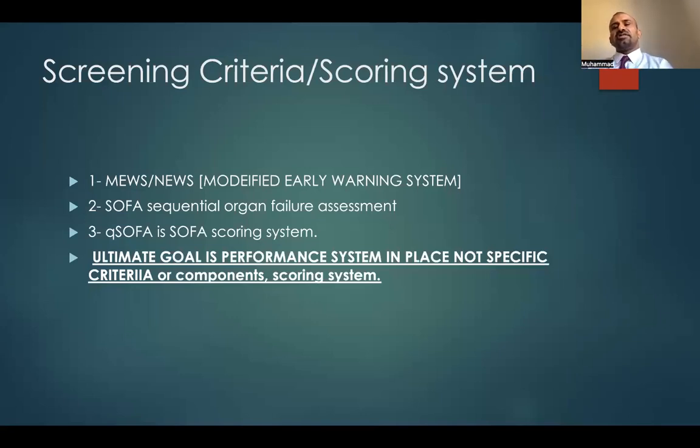Screening criteria and scoring system. These are made as a guideline to help us navigate through the path. And out of those is MEWS, a new score. When I was working with Dr. Good in Sonoma Specialty Hospital, we had put in place a MEWS scoring system, modified early warning system, and we saw the huge difference from before and after. The patients were identified early, were taken care of early.